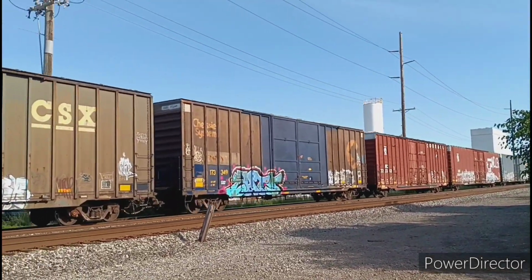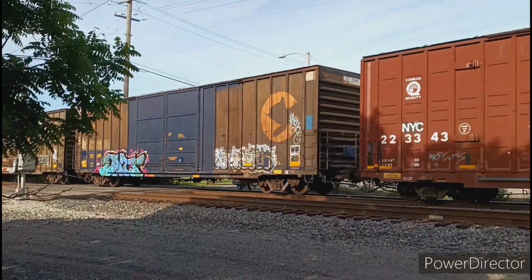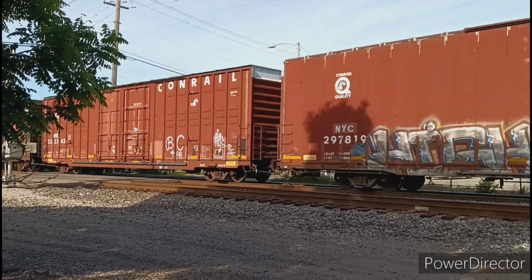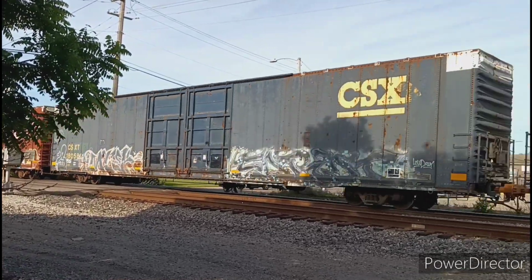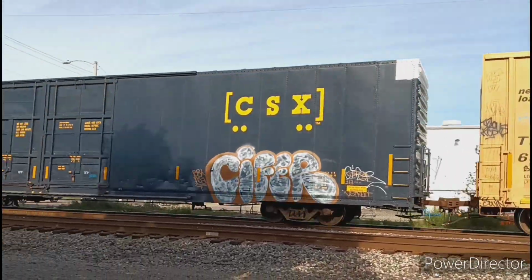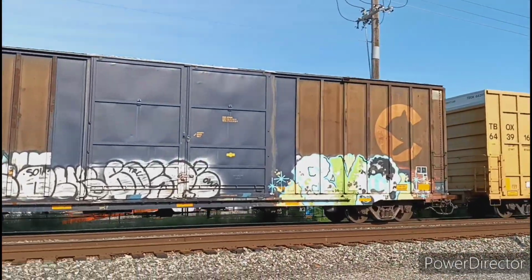And an old Chessie System boxcar, an awesome catch. And then, just a few moments later here, a second Chessie System boxcar.